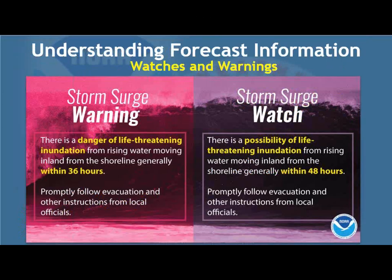Now, in addition to the wind-related watches and warnings, we also have storm surge watches and warnings. A storm surge, like Joe talked about, is that surge of water coming into the coast. The storm surge watch is issued when there's a possibility of life-threatening inundation from that rising water moving inland, generally within 48 hours, as opposed to the warning, which is the next step up. That is when we do expect the danger of life-threatening inundation within the next 36 hours. And if these are issued, we ask that everyone follow the evacuation orders and instructions from your local officials.